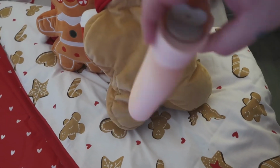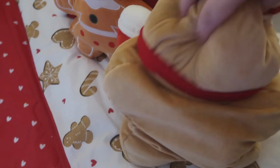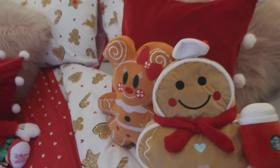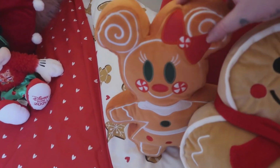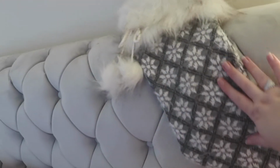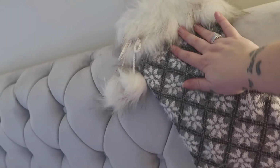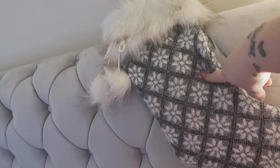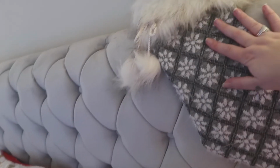I don't think this is going to be good enough when I'm freezing at night, so I'm definitely going to get a bigger one, but I just haven't got round to it yet. And this little gingerbread lady is from Shop Disney as well. I think you might have seen this if you've watched my Decorate With Me. This is the stocking, and I can't quite remember where I got it from now. I will link it if I can find it. But I really love that one.